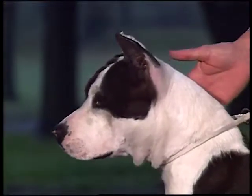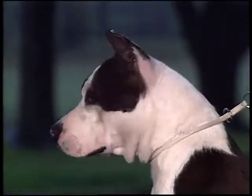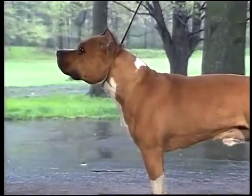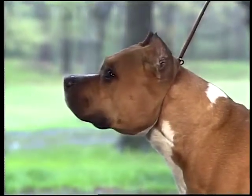Throatiness or any sign of a dewlap is faulty. See how the length of neck is approximately equal to the length of head. This neck, on the other hand, appears too short and coarse, which is incorrect.